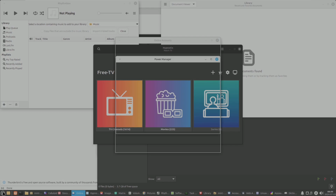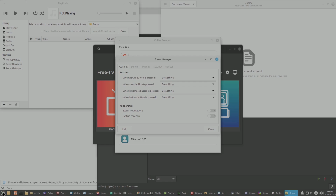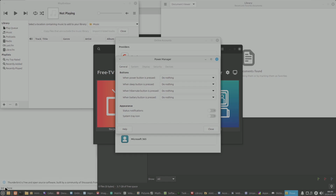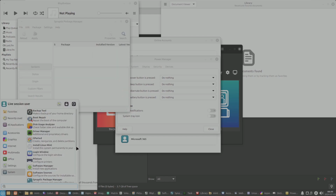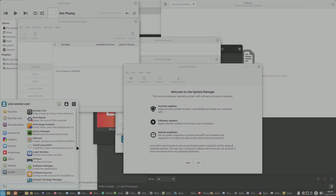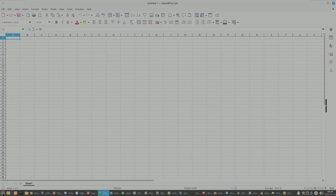So the applications are slowly opening in the background. Let's open the Synaptic Package Manager. It's pretty excellently responsive. Update Manager. So there is no problem until now, and I've been using it for almost 15 minutes. I didn't get any bugs or anything like that. It's working properly. Let's try Timeshift. As you can see in the taskbar, I've pretty much opened every app.